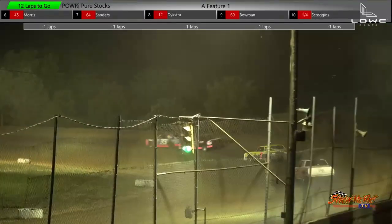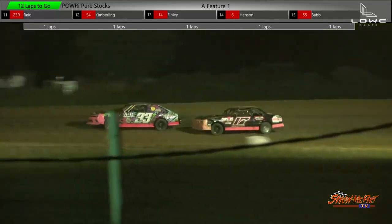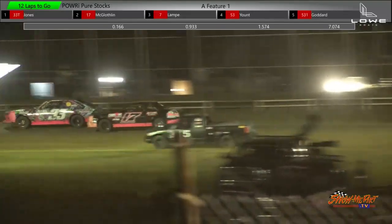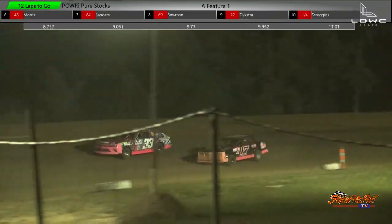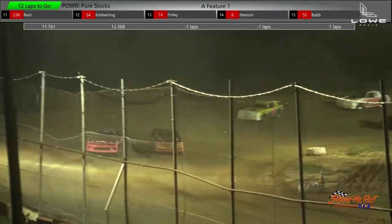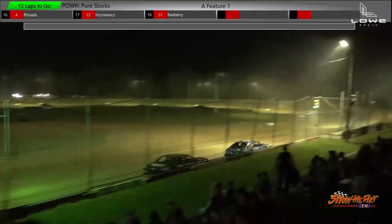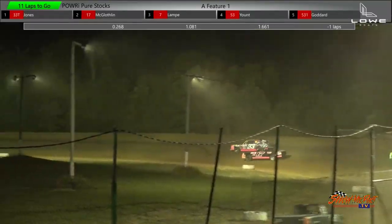McLaughlin just glued to the back bumper of Tyrell Jones. Gives him a little push. He's going to dive down the inside, try to take the lead here on lap number eight. Going to lap number nine. McLaughlin on the bottom side, Tyrell Jones up top. He'll look down to the bottom side again, but he's got the lap car of Corey Henson just a little further up.